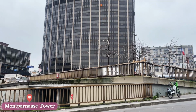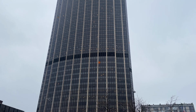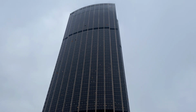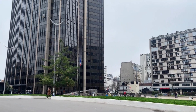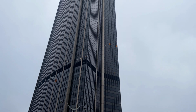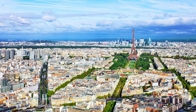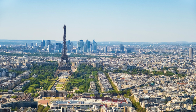It might come as a surprise, but Montparnasse Tower is considered the ugliest building in the whole of Paris by some people since it doesn't fit well with the architectural design of other buildings. However, since it's very tall with no buildings in front of it, you'll get an unobstructed view of the Iron Lady, Notre Dame Cathedral, the Louvre Museum, Arc de Triomphe, the Seine River, and the entire Paris skyline.